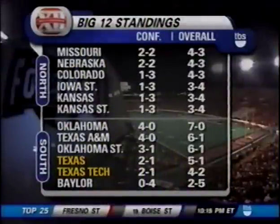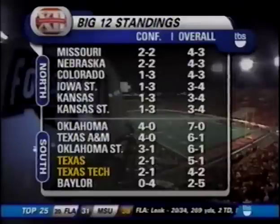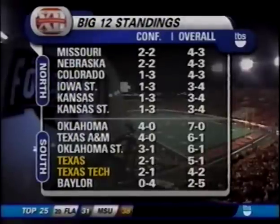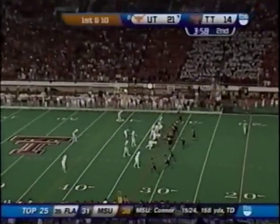Ernie Johnson, what do you have coming up for? All right, EJ, see you in a couple of minutes. How about that Big 12 North, though? Missouri-Nebraska tied. Hey, Colorado, Iowa State, Kansas, Kansas State. Nobody's out of it yet. We said before the season, we thought 2 losses would win the Big 12 North. 3 may very well win it by the time it's all said and done.